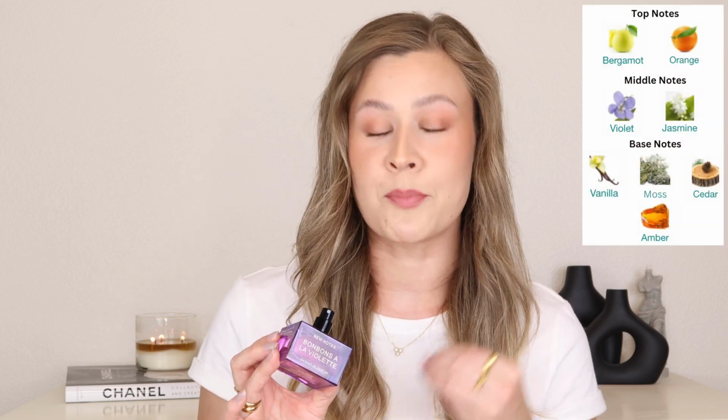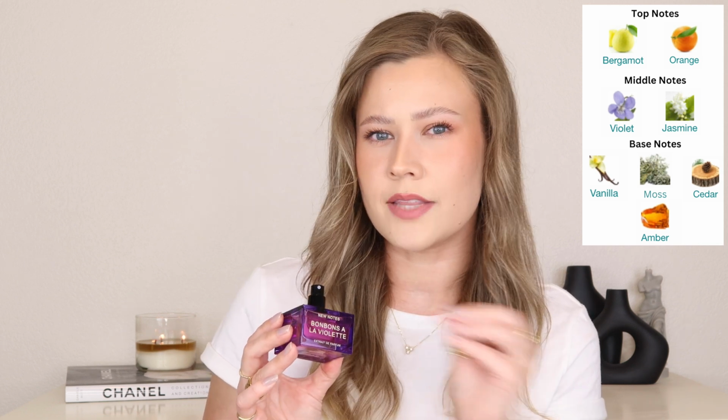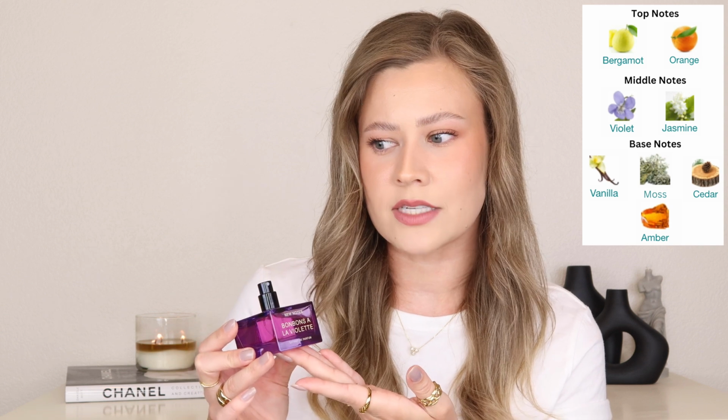It's not creamy, not nearly as vanilla forward as Celeste, and also doesn't have raspberry. This smells of sugared violets with a prominent moss and cedar. A little bit of orange in there as well. So it's a lot more earthy than what you might expect from the name.